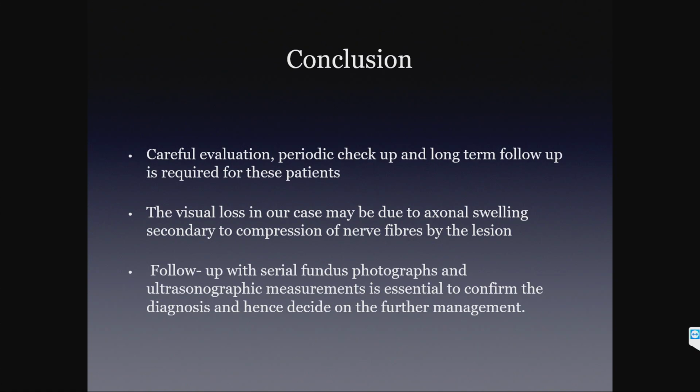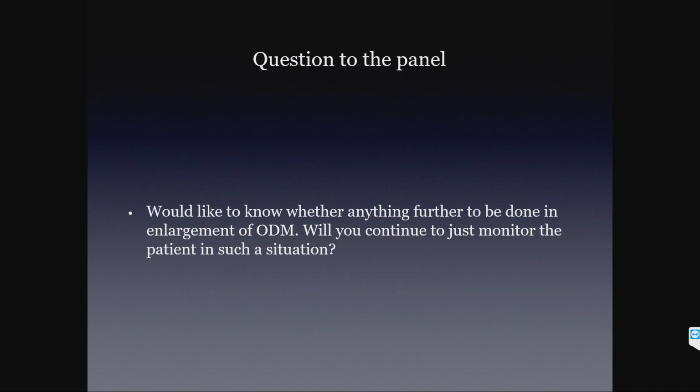So to conclude, careful evaluation, periodic checkup, and long-term follow-up is required for this patient. The vision loss in our case may be due to axonal swelling secondary to compression of the nerve fibers by the lesion. We need to follow up the patient with serial fundus photographs. Ultrasonic measurements are essential to confirm the diagnosis and decide on further management. Thank you. My question: would you be observing the patient, or would you be doing something different?